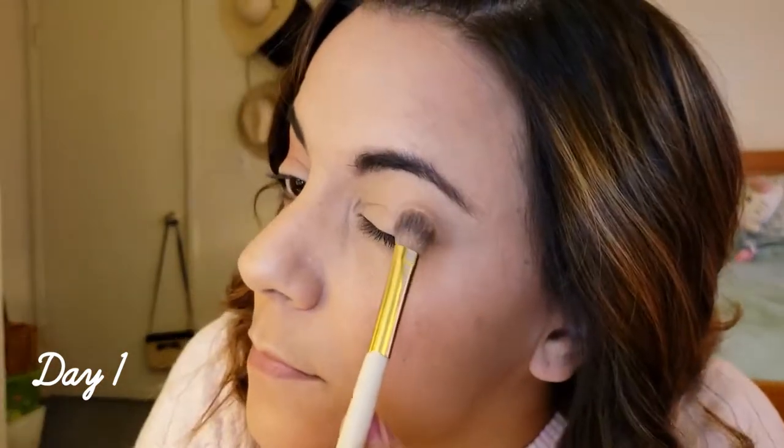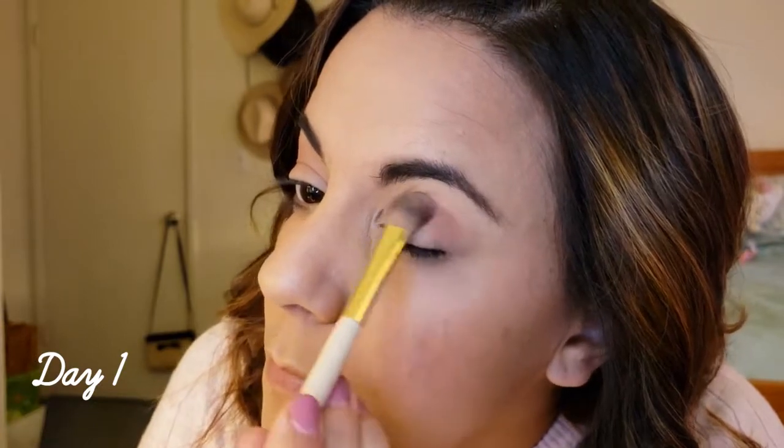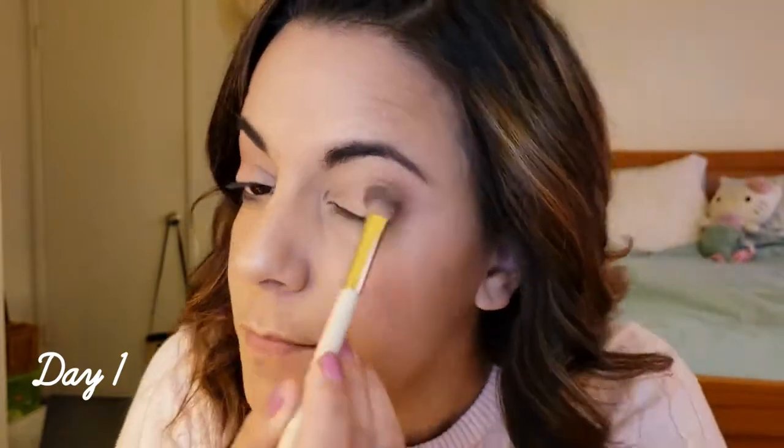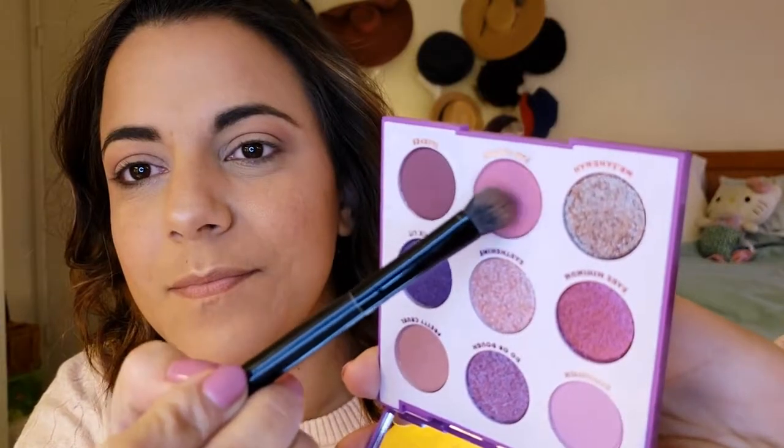All right, day one, I started out with maybe my favorite color of the palette, which is odd because it's the most neutral color. It's called Pretty Cruel. It's the color that is pretty transformative. Sometimes it looks pink. Sometimes it looks like it does in the palette. It's a pretty skin-colored taupey shade with gold flecks.